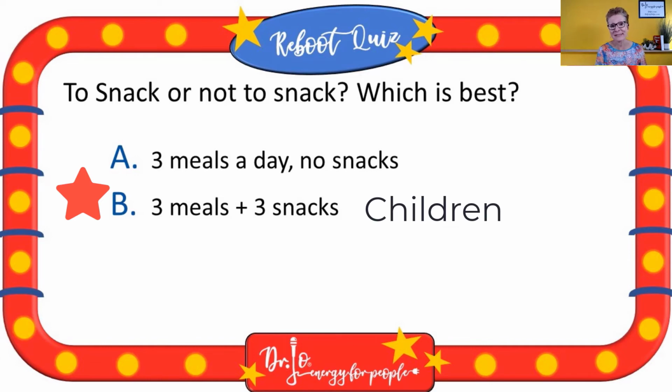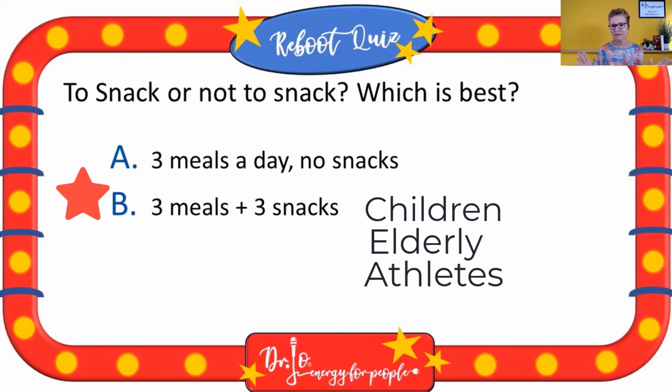One is little kids, simply because they don't have the same type of body stores that we do, and they do better by fueling every 3 hours. And I'm sure you fed your kids that way. Elderly people who can't eat enough at one time do better with small meals throughout the day. Athletes, by far, most people say that they perform better by eating smaller meals frequently throughout the day.